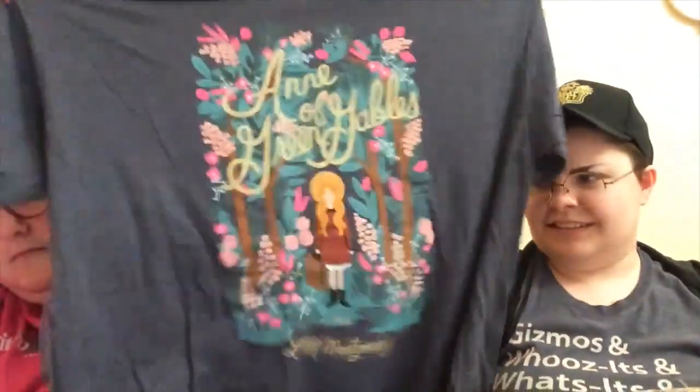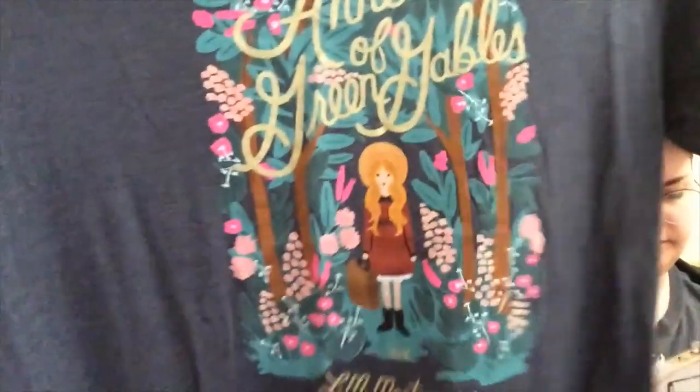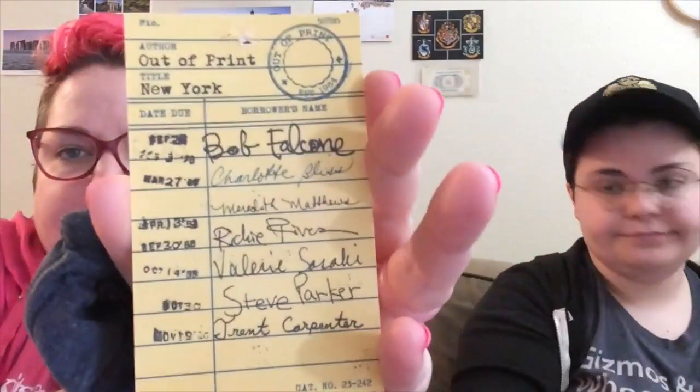And then Dammy got this for me. Who's that? Santa. This beautiful Anne of Green Gables T-shirt. It's the cover. Yeah, I was going to show them this. The Puffin in Bloom edition. So this is the tag of it.